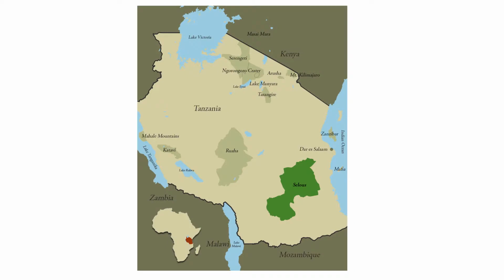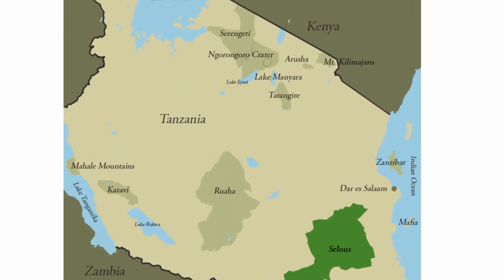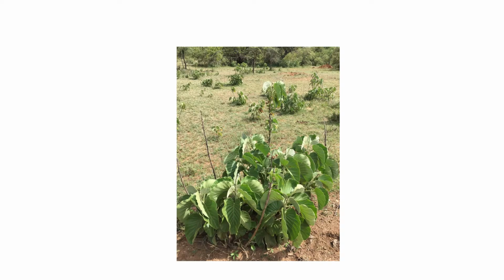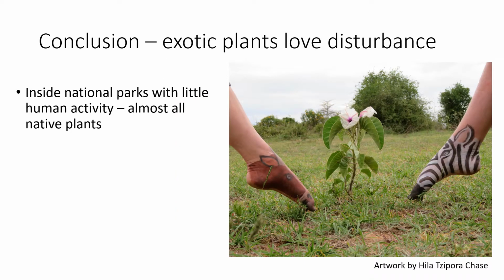And lastly, we saw the most exotic plants on the drive to Invasive and at Invasive. Along this drive, we saw many morning glory plants like this one. If you look at the background of this picture, there are even more morning glory plants. They're everywhere. In conclusion, exotic plants love disturbance.